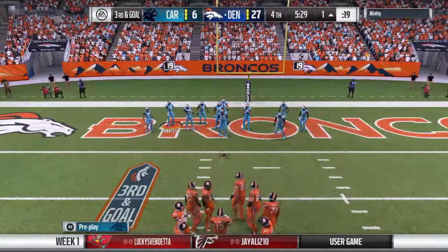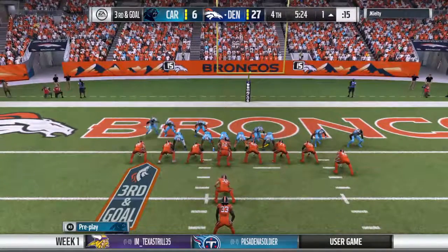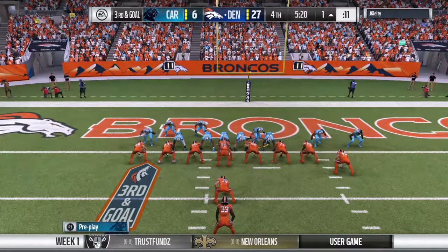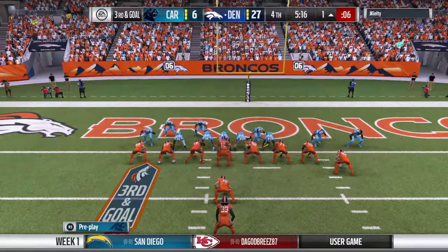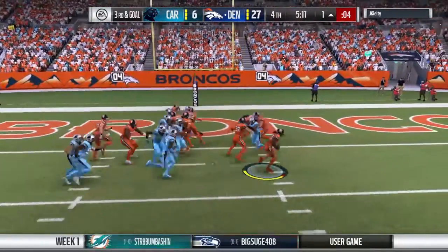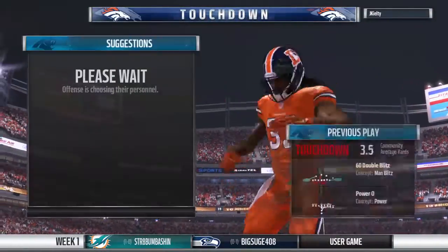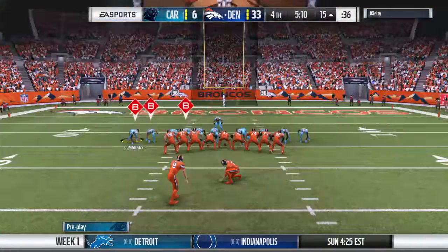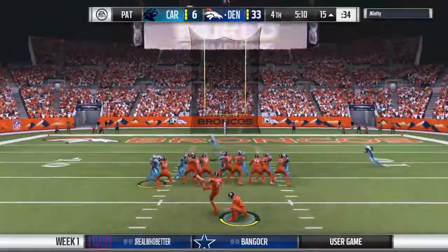Offense walks to the line for play number 7 of the drive. They're going to run with Charles. And he will take it in for a Bronco touchdown. Jamal Charles with now 3 Week 1 touchdowns. And the Broncos will add on to their lead.